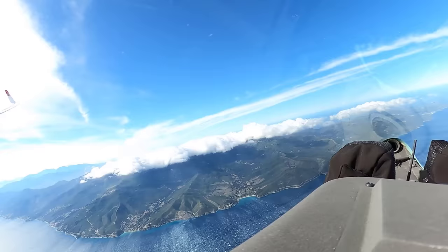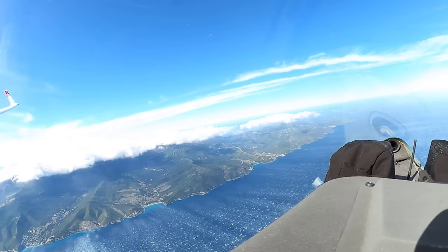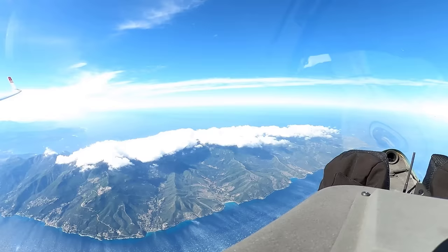Other side, found the way. It's a bit scary to fly downwind away from the island. But yeah.